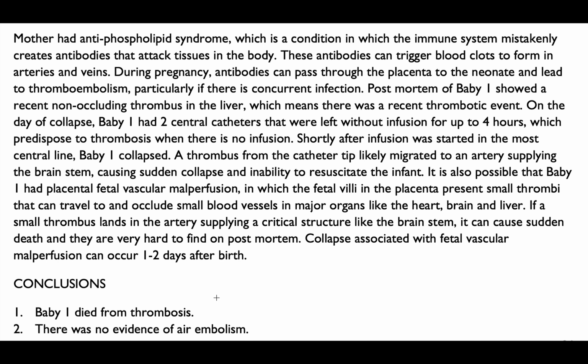On the day of collapse, baby 1 or child A had 2 central catheters that were left without infusion for up to 4 hours, which predisposed to thrombosis when there is no infusion. Shortly after infusion was started in the most central line, baby 1 or child A collapsed. A thrombus from the catheter tip likely migrated to an artery supplying the brainstem, causing sudden collapse and inability to resuscitate the infant.